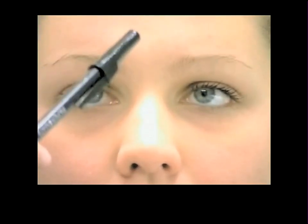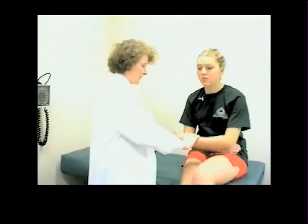We also assess for the near response by having the patient accommodate. This is accomplished by asking Enrica to look into the distance and then look at the tip of her nose. Please look off into the distance and follow this item as it approaches your face. And we can see that not only do Enrica's eyes converge, but her pupils also constrict. If the patient has any difficulty following that command, you could ask them to follow their own thumb.